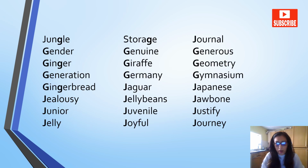Jungle, storage, journal, gender, genuine, generous, ginger, giraffe, geometry, generation, Germany, gymnasium, gingerbread, jaguar, Japanese, jealousy, jelly beans, jawbone, junior, juvenile, justify, jelly, joyful, journey.